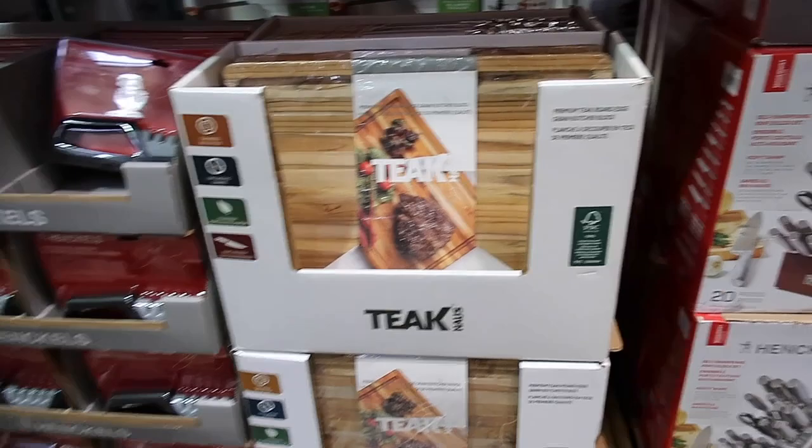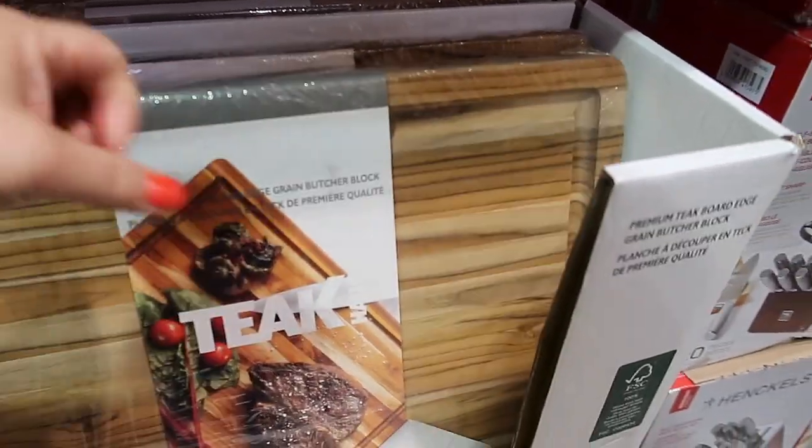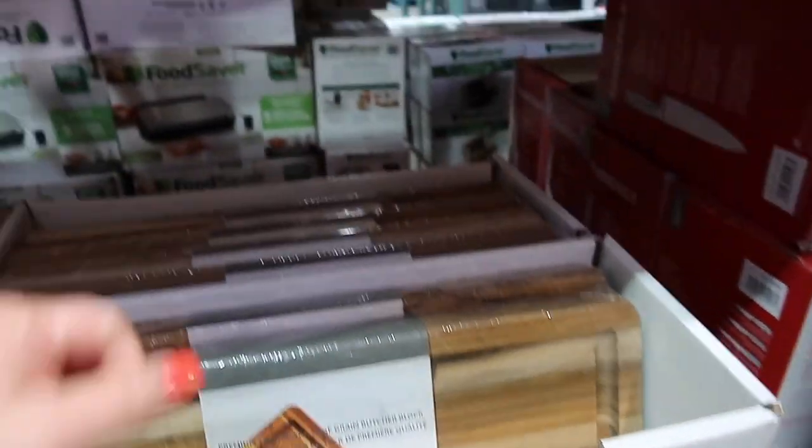This is all my hopes and dreams, guys. I know it's not a lot, but this is what I love. I love kitchen stuff, and look how big this cutting board is. It's made out of teak. It's pretty solid.